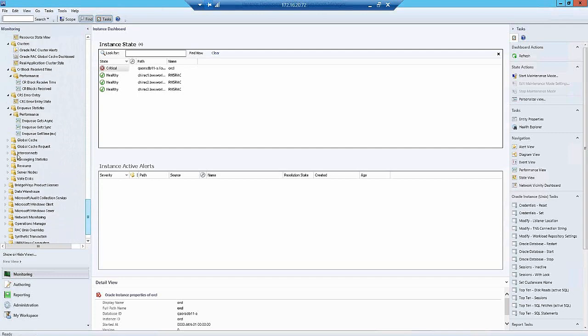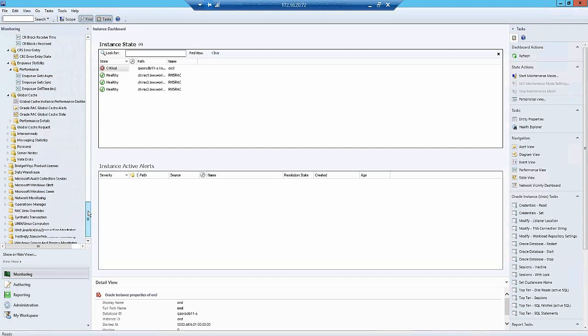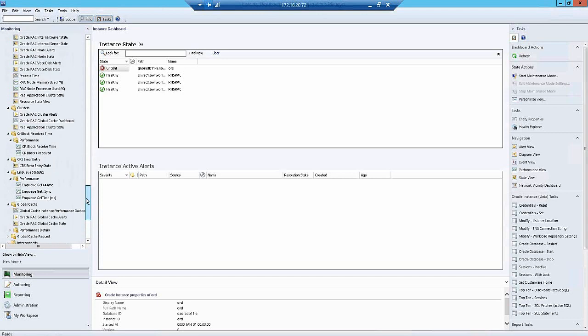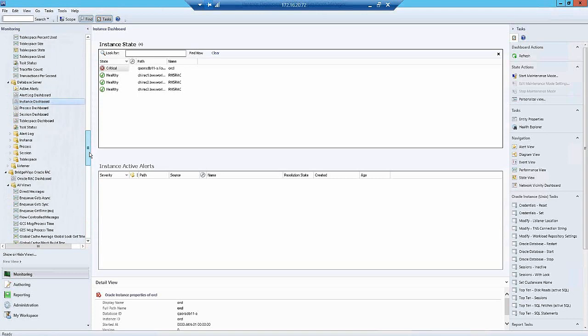Again, this is everything that we pull right from the Oracle RAC instances. If you are aware of RAC, you know that the RAC information for each instance is stored on those instances. So we pull from each instance the RAC health and performance associated with that environment. So again, all the major components that make up your RAC environment are covered by this management pack.